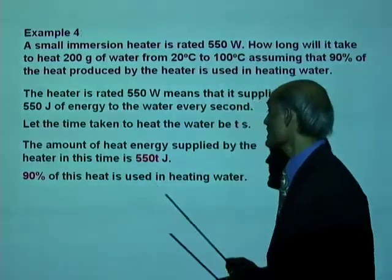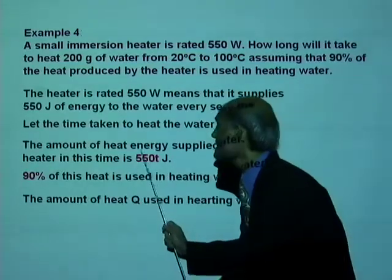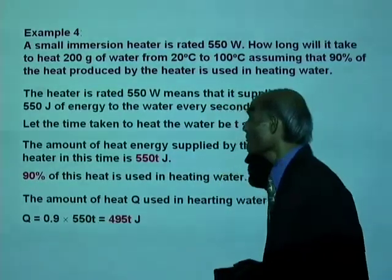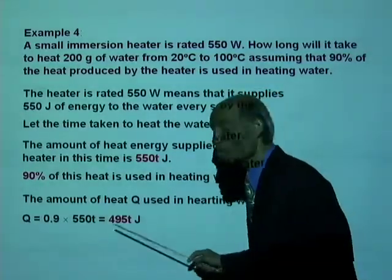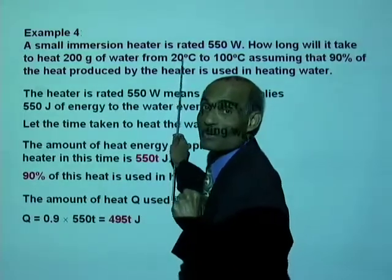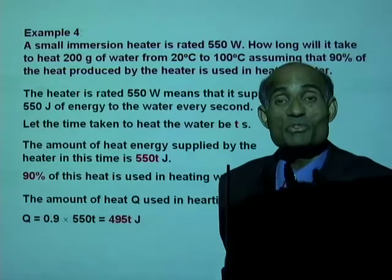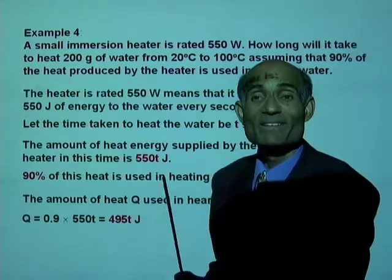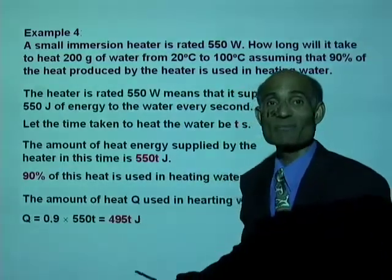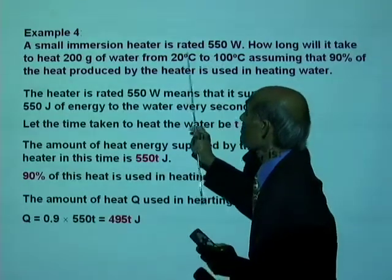Alright, 90% of this heat is used in heating water, and therefore the amount of heat Q used in heating water is 90% of this, which is 0.9 multiplied by 550 t. That will be 495 t. Now this is the amount of heat supplied to water. Now this heat is used by water to increase its temperature from 20 degrees Celsius to 100 degrees Celsius. Now what is the formula for the amount of heat used in raising the temperature by an amount delta theta? It is mc delta theta. So this quantity will be equal to mc delta theta, where m is 200 gram, c is the specific heat of water we know, delta theta is 100 minus 20.